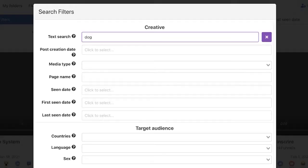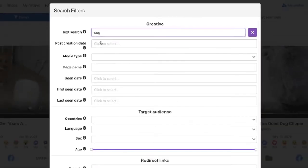Maybe we're looking for a particular niche. So let's say, again, we want to get into the dog niche. That's what we can do. We can type in dog in text search. You already see it already updates in the back.